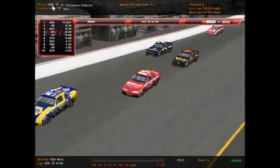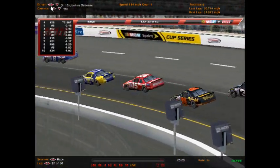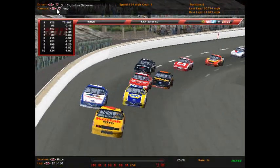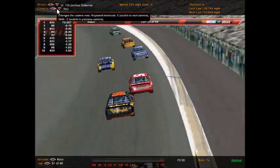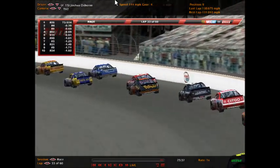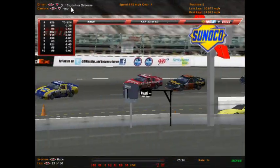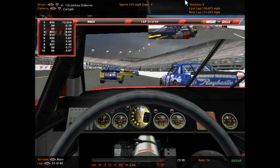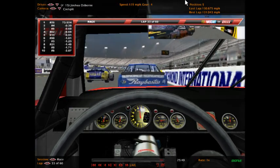Joshua Osborne, meantime, hopes to have some luck go his way to try to get his first victory of the season, and same with Seth Cole behind him in 98 as they come off the fourth turn now. Osborne now up in the fifth position. Sixth right now is Seth Cole. On board Joshua Osborne's car.